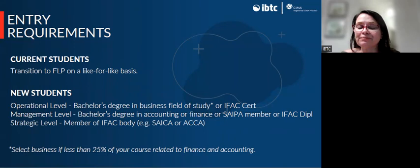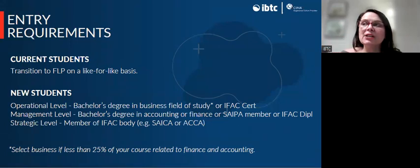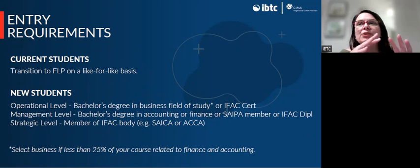So note here that on the professional qualification, you used to be able to enter at management case study or at strategic case study. You can't enter at a case study exam anymore. You enter at a level. So you enter at ops level, you do E1, P1, F1, operations case study. You enter at man level, you have to do E2, P2, F2, and the case study.